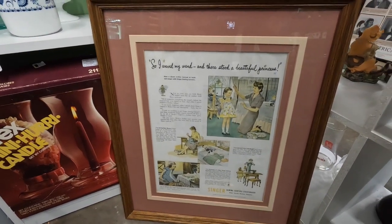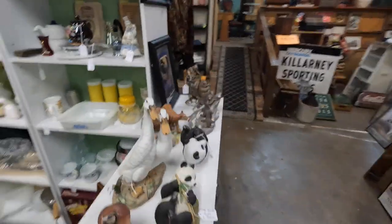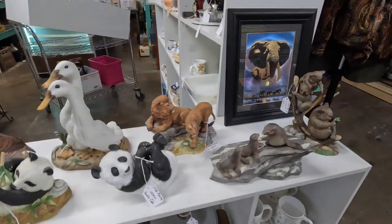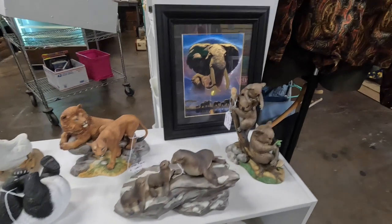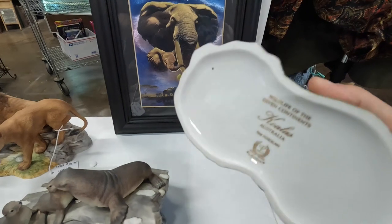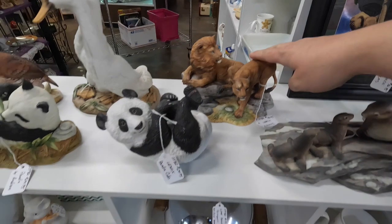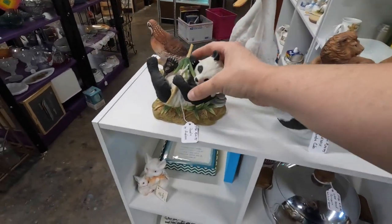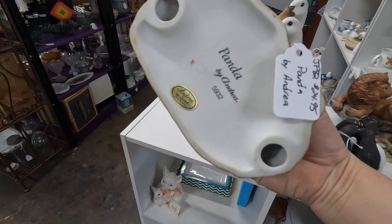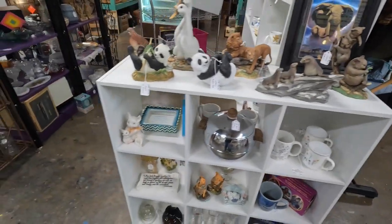So I waved my wand and there stood a beautiful princess, so adorable. It's from Singer Sewing Machine Company. Xena found all of these animals. They're so pretty. We really like them. We just don't have anywhere to put things like this in our home. And this is just way too delicate to ship. I think most of these are Lenox. Yes, the lions are Lenox, the panda's Lenox. This is by Andrea by Sadek. But they're all really beautiful. Yeah, so those are cool.